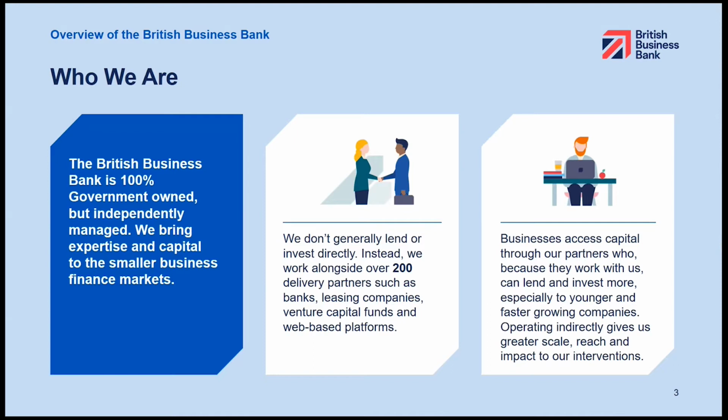So who are we? As I said, we are government's economic development bank. We are 100% owned by you. Most of our funding, not all of it, comes from the taxpayer. We don't directly lend or invest in businesses. We do so through what we call delivery partners, and they range from the likes of NatWest to smaller, more localised funders and fund managers. And the way that we do that is to channel funding into market gaps, market failure, state aid areas, to get more of those small businesses funded that wouldn't necessarily be funded by commercial funders without that support, guarantee, wholesale funding, etc.